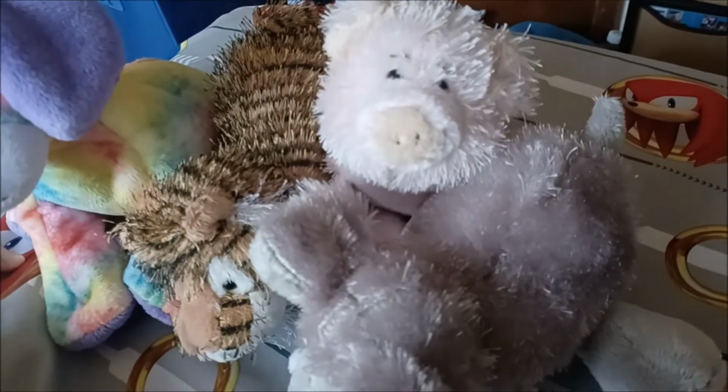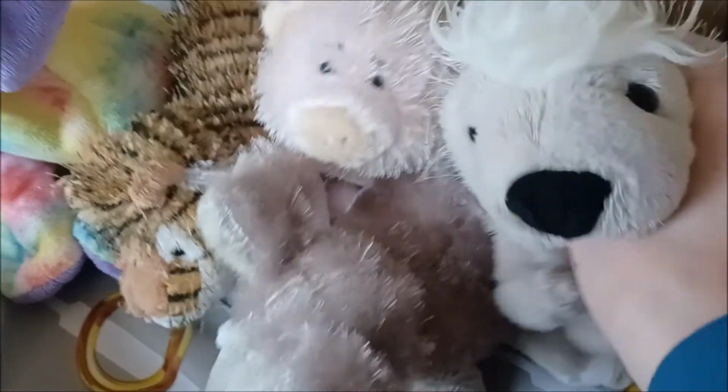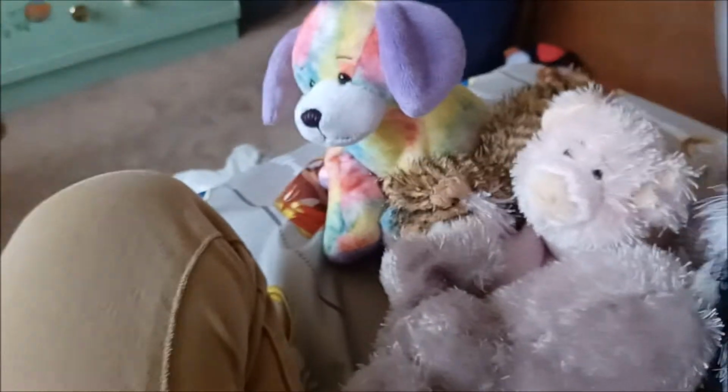Yeah, I have no idea what this one is. I think it's a porcupine, though. And then I have the ringtail lemur. This one's pretty big. I don't have this one yet, so I didn't even know webkinz made lemurs, but I found this guy.